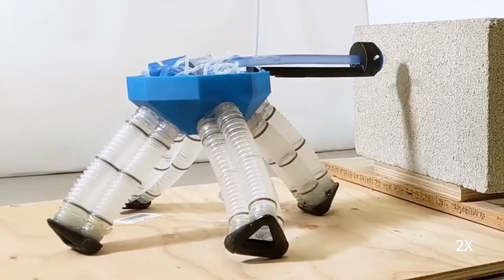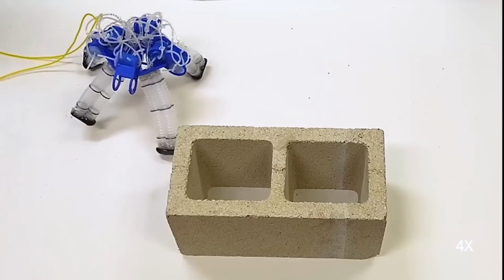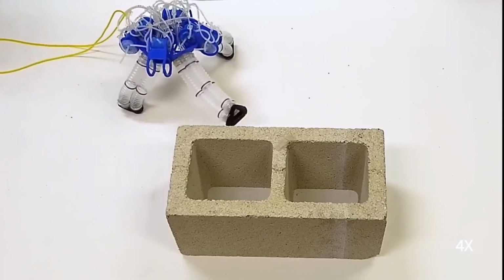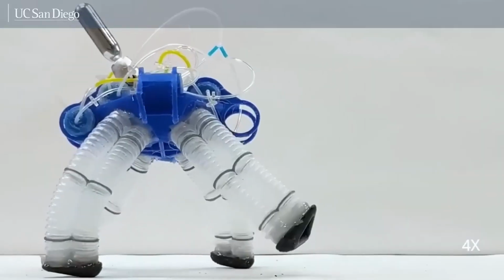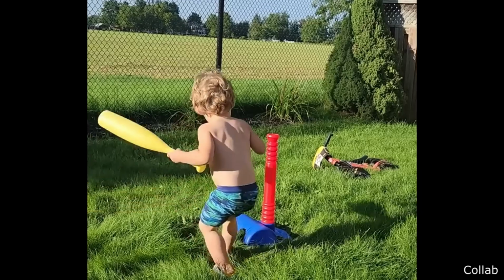This university made a robot that can move without using any electricity. The only thing that's powering this robot is air pressure. Electronics-free robots could be used in environments where electronics are not safe, such as mine shafts, and could also be used in toys.